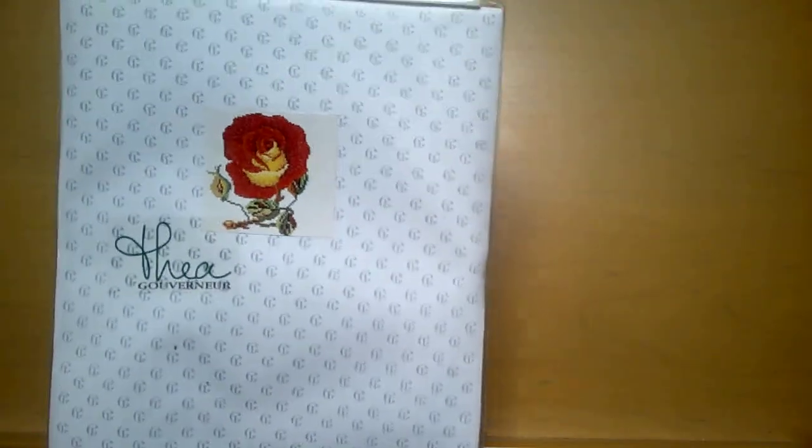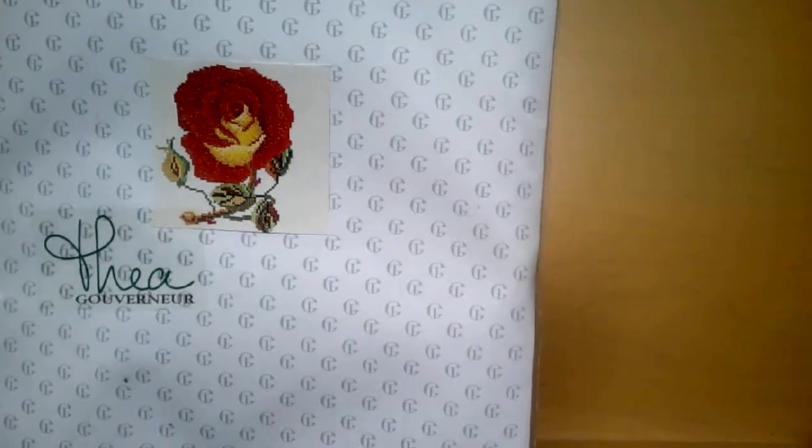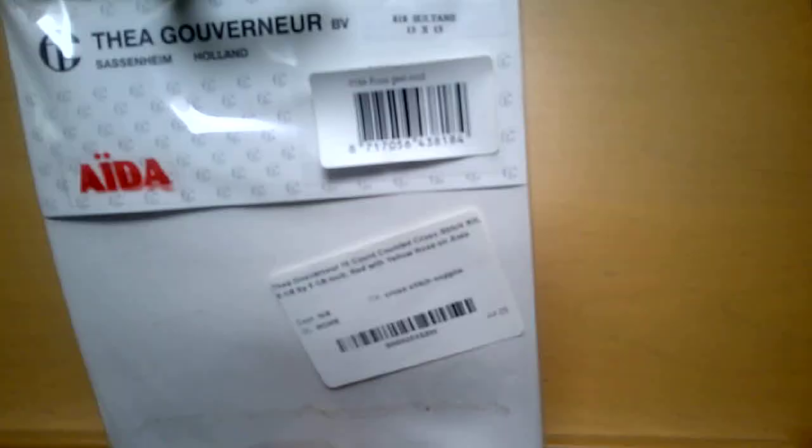And the last one in this box is a Thea Gouverneur, and it is that little rose. It was at Amazon for like $5, so I got it to try out what it was like to stitch on Theas, and I haven't done it yet, but I've had it open. That's why you can't see much at the back. But that's it for that box. I'm going to pause and go find some more smalls that I can show you.